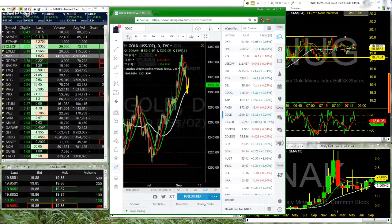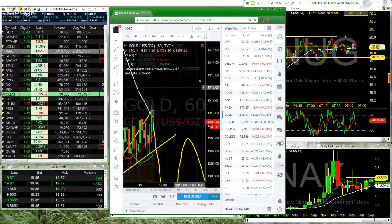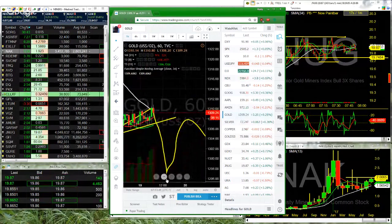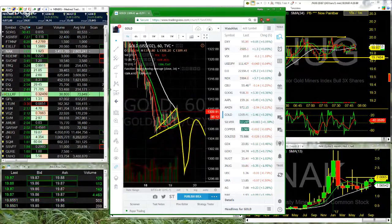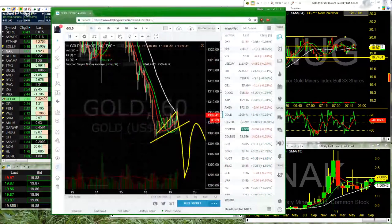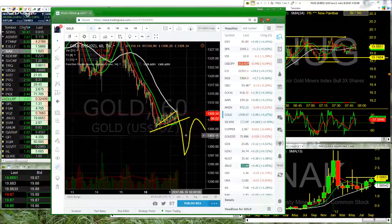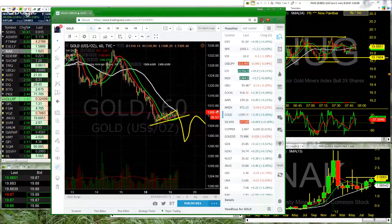Let's see. Let's follow gold. I got a few more minutes here. So yes, on the left shoulder, watch for the head coming in on gold today. It not necessarily has to happen, but I'm looking at a rejection over the 60-minute chart here. So look for a swing low into 1300. Maybe a dip below 1300.